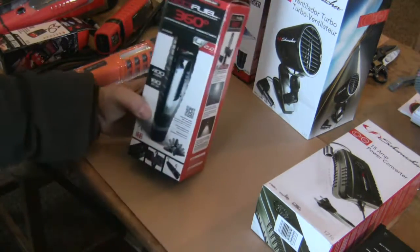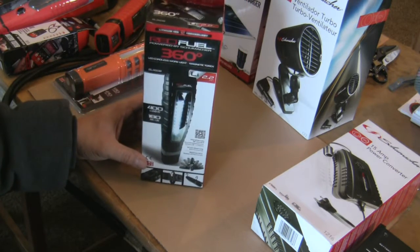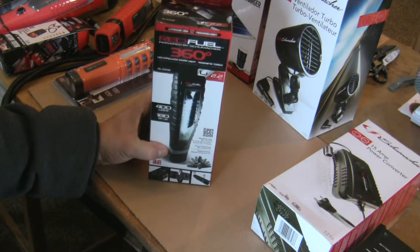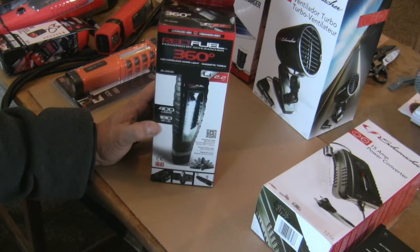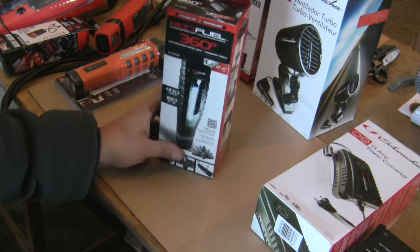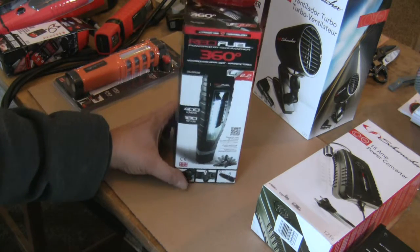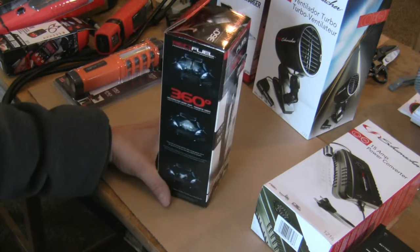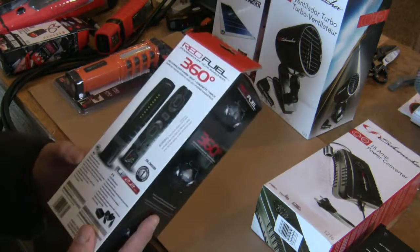Here's another one of the Redfuel series. This is the 360 right here. Same thing, 360 meaning you can rotate it 360 on the base, which has a magnetic base. Now this is a 400 lumen, and it has a 180 minute lifespan, meaning you turn it on, it's going to last for 180 minutes. To recharge them, it comes with a recharger. You can plug it into your wall AC, or you can plug it into your computer to recharge the unit right up. Again, a very well built unit.